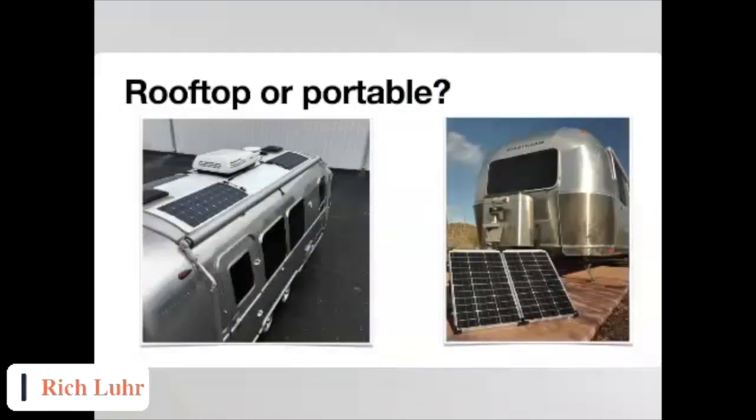The next question becomes whether or not you want to get a rooftop or a portable solar system. And I'm a big advocate of both, to be honest with you. They have their advantages. The rooftop systems, we'll get into that in the next slide.